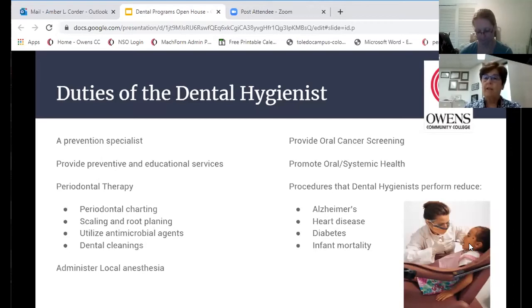We're going to do periodontal therapy, which is taking numbers of your gums, called periodontal charting. We're going to use dental instruments to scale and root plane. We're going to use antimicrobial agents, which help kill bacteria in your mouth. And we're going to do dental cleanings. We can also administer local anesthesia, which in the picture, that's what the dental hygienist is doing. We also do oral cancer screening, and we promote oral and systemic health. When we do our dental cleanings, it helps reduce Alzheimer's, heart disease, diabetes, and infant mortality.